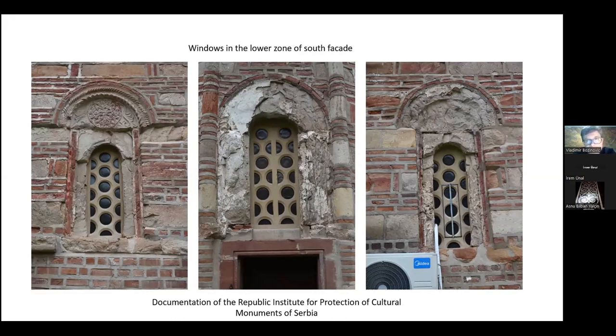It appears very likely that this type of damage on the windows in the lower zones of the church is the result of the fire in the monastery, because most of the structures within the complex were built of wood. This type of damage appears to have been created by very high temperature caused by fire.